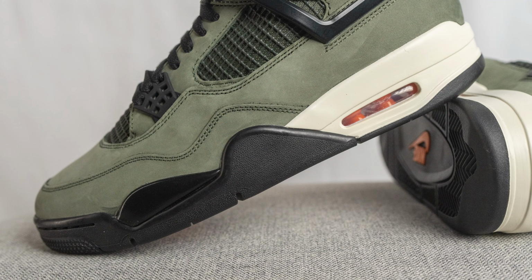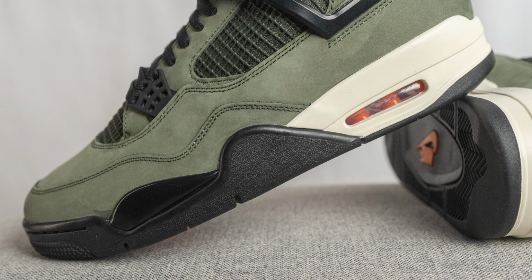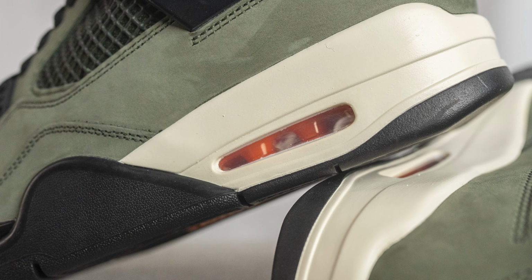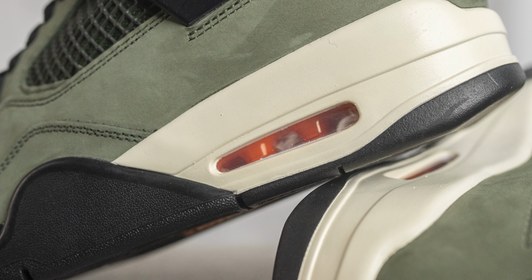So the upper of this Jordan 4 sits atop a polyurethane foam midsole, which is painted in the shiny black on the forefoot and this off-white or cream color on the heel. Encapsulated within this midsole, we have Nike Air technology, so it's underneath the forefoot, which is not visible, but it is visible underneath the heel, and you can see the Air unit itself is painted in orange.